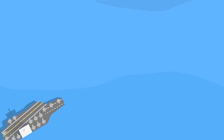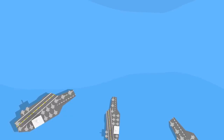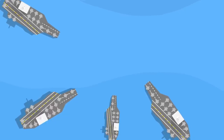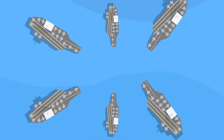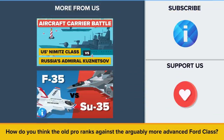As Britain and China have yet to finish these rather expensive ships, not only is the US the only country to have an electromagnetic aircraft launch system on a carrier, but it is only joined by France in having steam catapults. The two French ships, however, are not considered supercarriers due to their smaller size. Russia and India are also said to have aspirations in building a supercarrier, but right now that's a long way off. So, how do you think the old Pro ranks against the arguably more advanced Ford class?